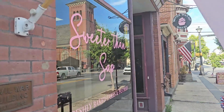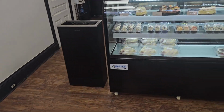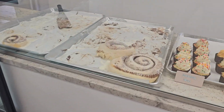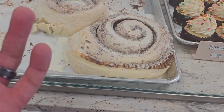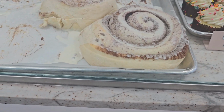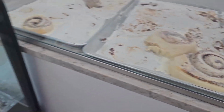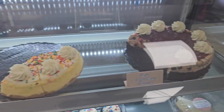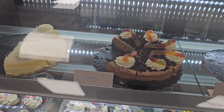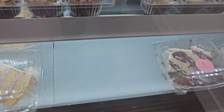I've heard sweeter than sap is pretty good. Go take a look. Look at the size of this thing. This is the cinnamon roll. Here is my hand. It's massive. Like, you cannot tell how big that thing is. That is massive. They also have really cool looking cakes over here. The dirt cake, coconut pineapple, and then little slices down here.